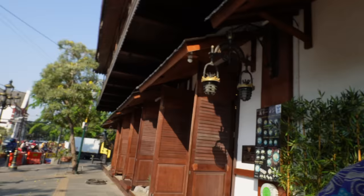So you have this really cool looking building here, which is actually a ramen store of all places. And we're going to explore the old town of Semarang. It is still, as you can tell, blasting with sun. It's so incredibly hot. And we're going to check this place out, spend maybe a while wandering the streets of Old Town Semarang. Let's go.